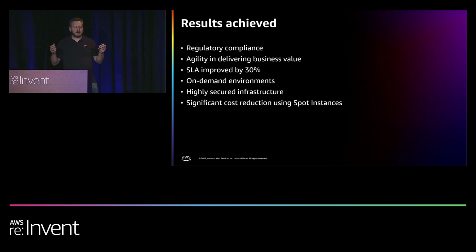National Australia Bank has also improved the SLA that they can give to downstream systems, with the maximum processing time from data ingestion all the way through to data being available to further downstream systems improved by 30%. And with almost zero downtime when doing patching and upgrades, through the modernisation of their deployment architecture, there are further benefits there. Along with all of this, the use of targeted Spot instances has allowed them to do all of this cost effectively.